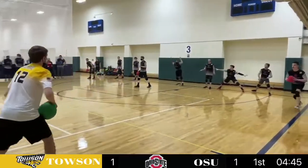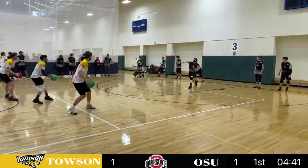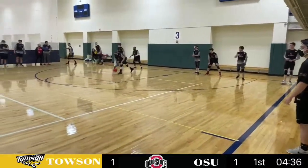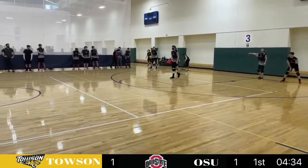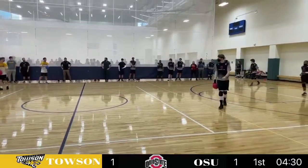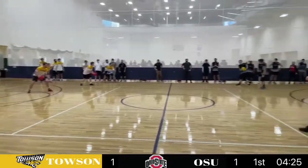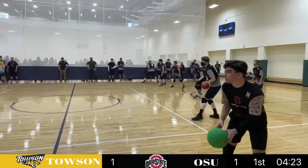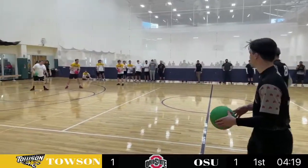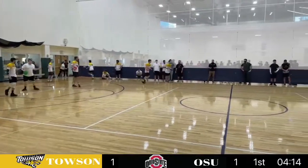But OSU is still very comfortable in this situation. They're not panicking. Oh, he made it. He had it. He had the catch. He had it all the way. He just dropped it at the worst time. Glear by himself. Now he got his teammates supporting him. Let's see what's going to happen. All right, cool, reset throw, good. All right, now Ohio State's going to push up. Slightly. That's good enough for them.